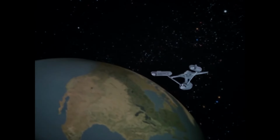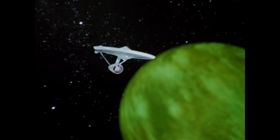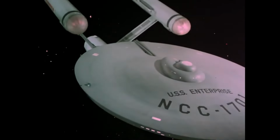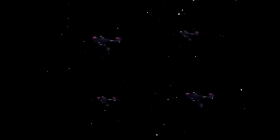The saucer-shaped primary hull houses the bridge, crew quarters, and most operational facilities. This design element became a staple in future Starfleet vessels. Engineering hull. The cylindrical secondary hull contains the engineering section, shuttle bay, and main deflector dish.